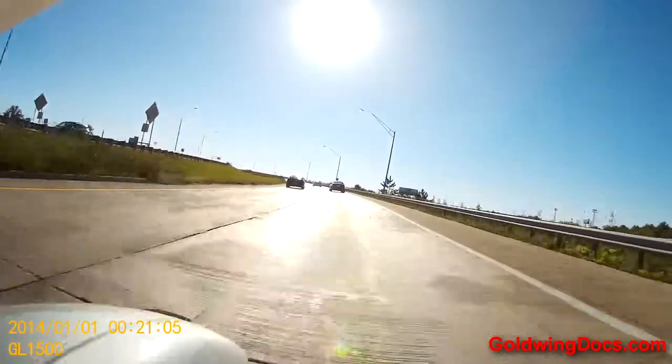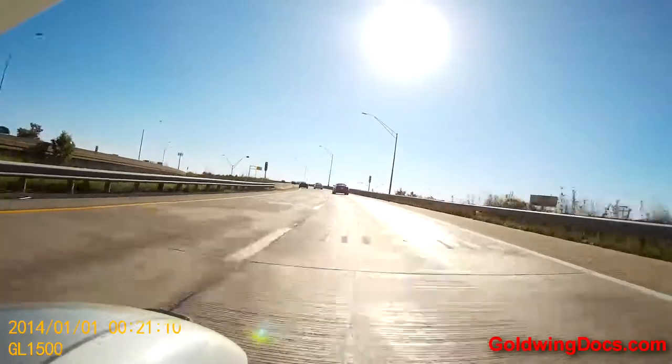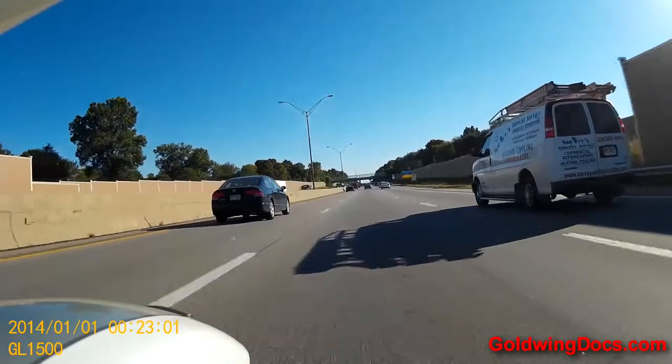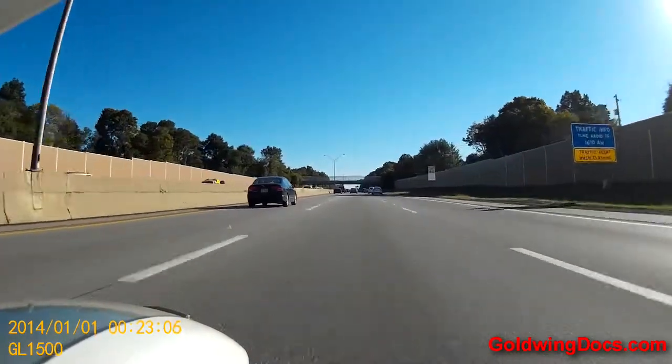Now, riding directly into the sun, the image is not washed out. The camera does not overcompensate for that sun. Now, with the sun off to the side, the daytime footage is obviously excellent.